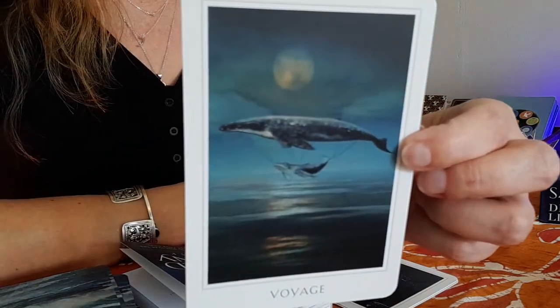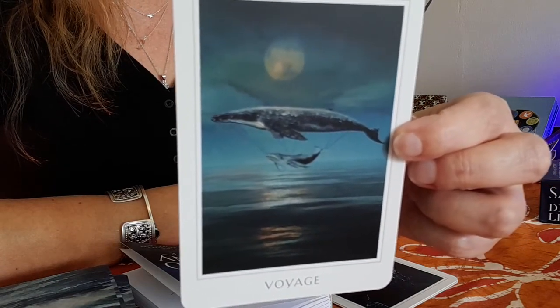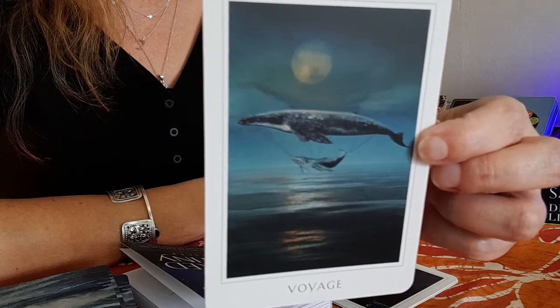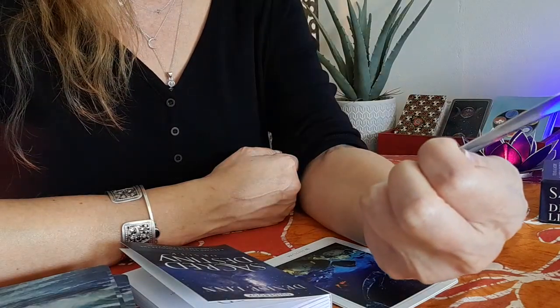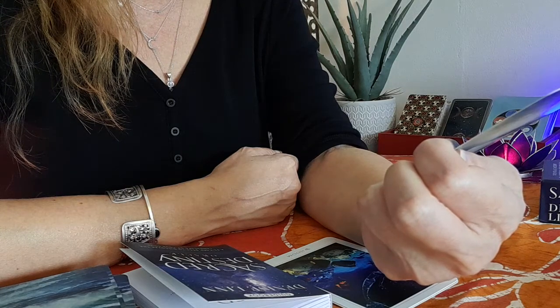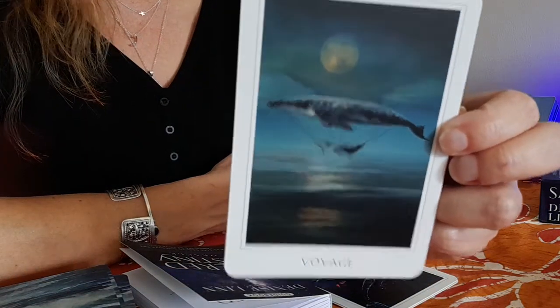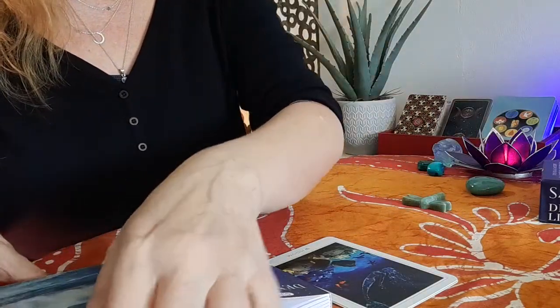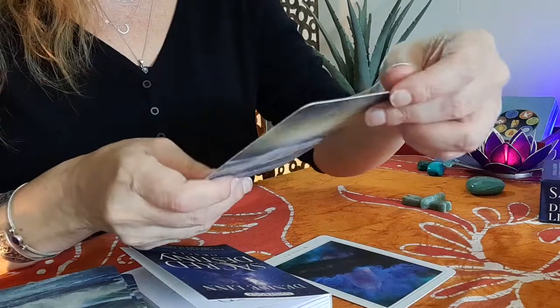Voyage. Whales are always associated with deep dives, aren't they, with soul journeying, with voyages. This one, there seems to be a baby whale suspended from the bigger whale. That's very strange. It'd be really interesting to see what she says in the book about some of these images here.